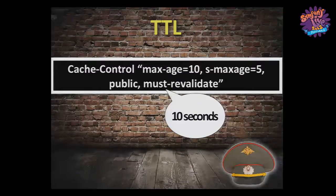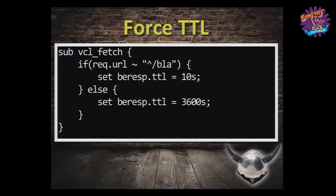So if you switch from Varnish to Nginx, you might have different results. Max age is a setting you will use to indicate to the browser that it could cache it for, in this case, 10 seconds. And at the reverse proxy, if there is one, you could use it for 5 seconds. But Nginx ignores that. If you don't have good cache control discipline in your application, you can override it in your Varnish as well.